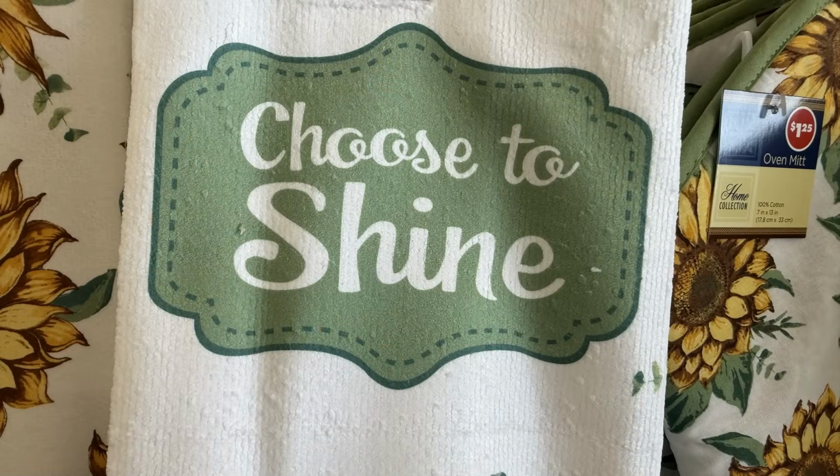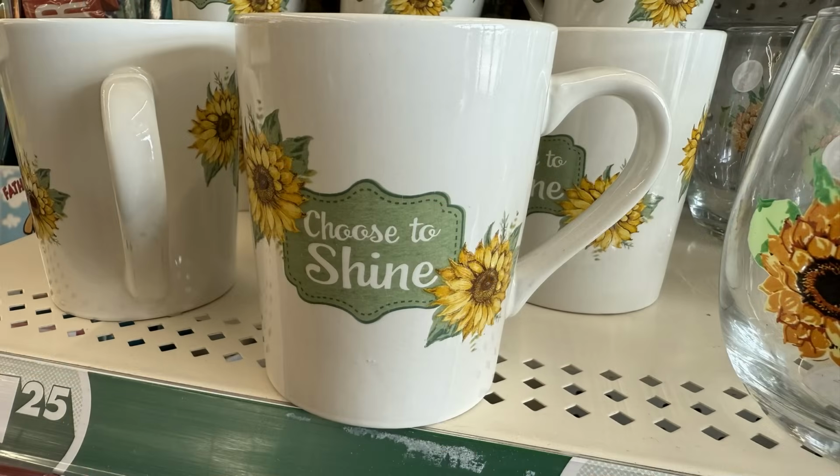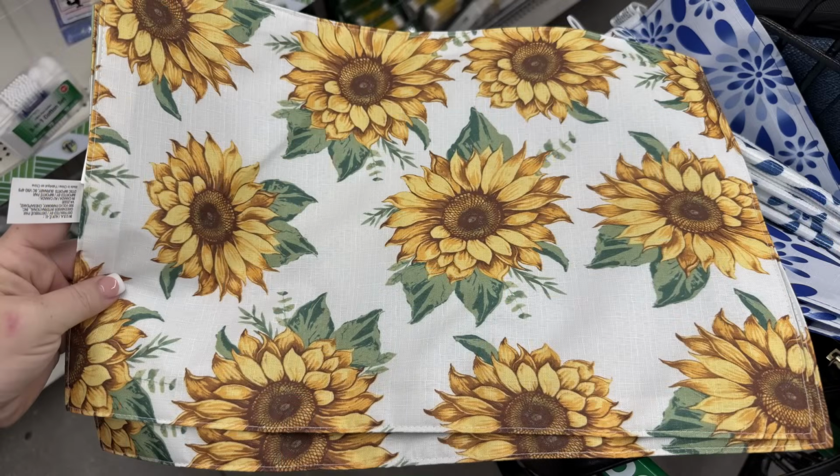Then there are the sunflowers. They changed these up just a little bit. I think I showed these last week in a video, but they are popping up at more stores. So I wanted to make you guys aware that those are available at the stores and these are also still $1.25. Those are the fabric placemats there.